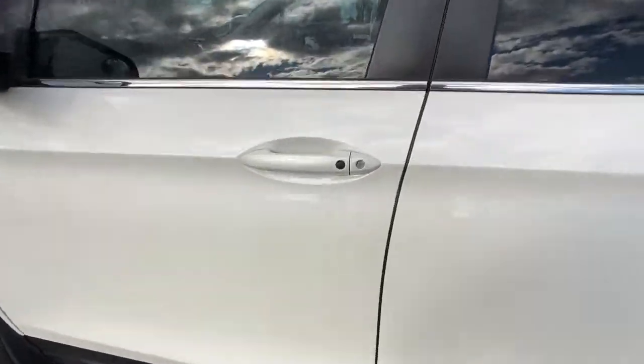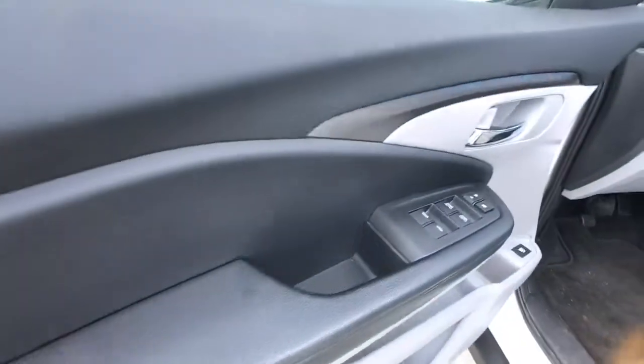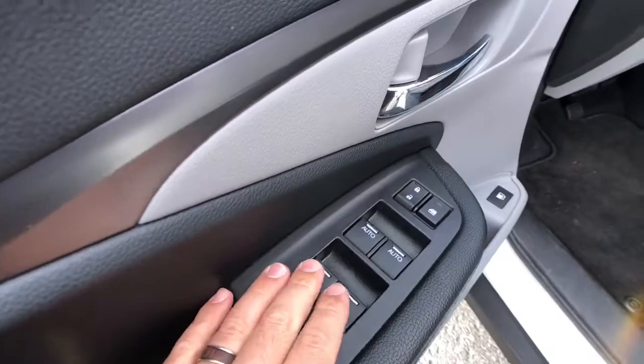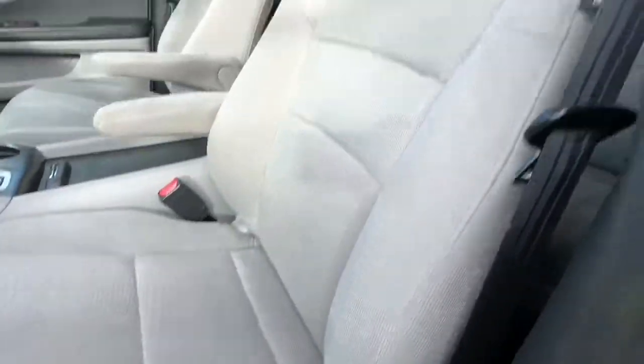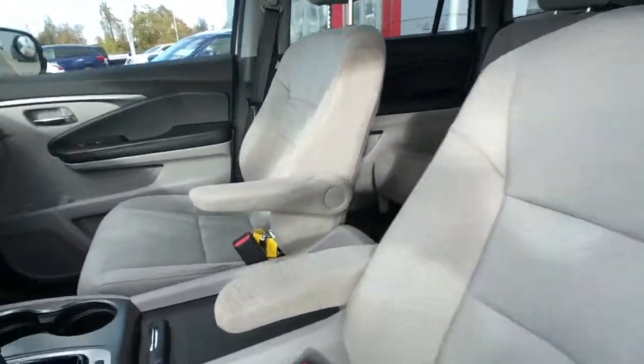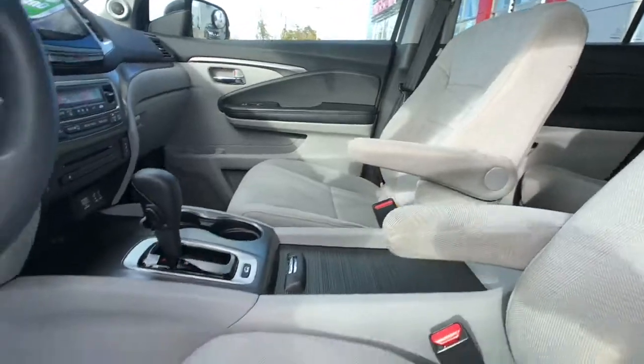Let's move a little closer now into the interior right here. On the driver's door, you can see automatic windows up front, windows in the bottom right here, and you can see all the nice lockout buttons. Nice 8-way adjustable power driver's seat helps you out right here, and you can see that nice cloth styling with armrests built into both the captain's chairs for both driver and passenger.